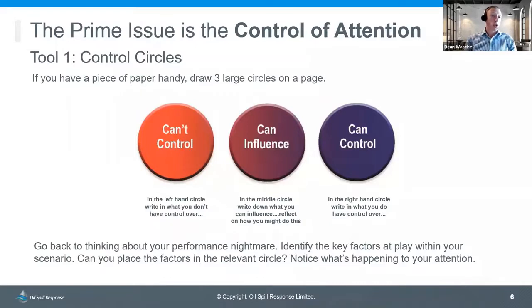Maybe, if it was a real scenario that you're going back to, you can also reflect on actually where did you spend your time ultimately, okay? And often we find that when the pressure's on and we don't perform at our best in the moment, it's because our attention was diverted and we spent more time in that can't control circle than perhaps we wanted to. But of course, in the moment, we weren't aware of it. If it's an imagined scenario, again, break down the factors, be really useful, okay?